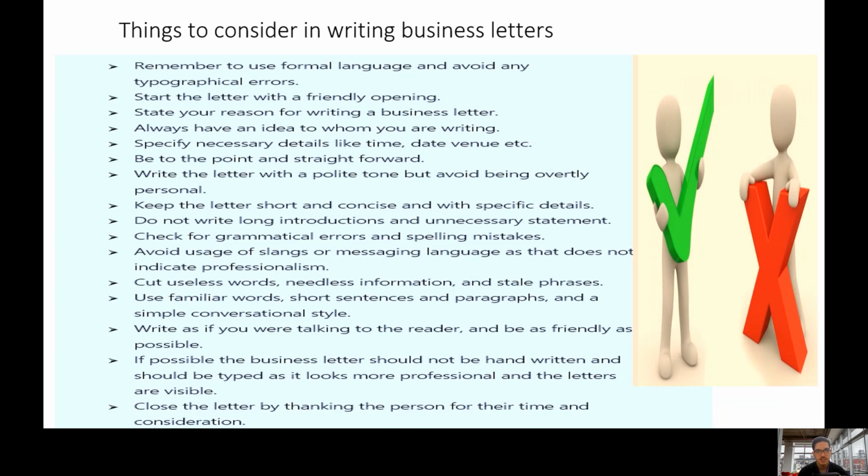Specify necessary details like time, date, venue, and any other details that are important to what you're talking about or writing about. Sometimes you'd see people write great business letters, but they forget to mention necessary details. So they might mention that we have a new product that's going to be coming in that they're releasing to the market, but they never specify the time, or if there's a date or venue, they don't add that as well. And then there have to be more letters just for these necessary details that could have been added the first time. So make sure that you keep all your necessary details within that first letter.